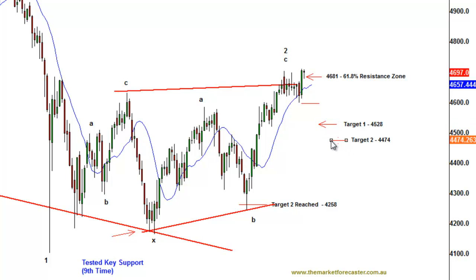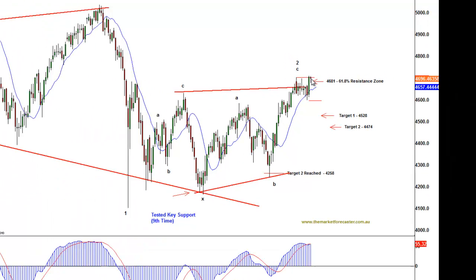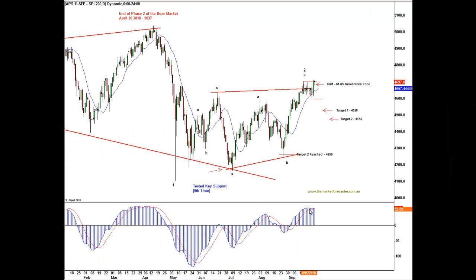And in the event that it breaks higher, and it really hasn't yet, even if we put this line across the top, as I put in my previous update, we were looking for a breakout above 4,700 on the daily. Well, that simply hasn't occurred yet. So it's seeking direction, but certainly down here on the MACD it looks like it's rolled over slightly.